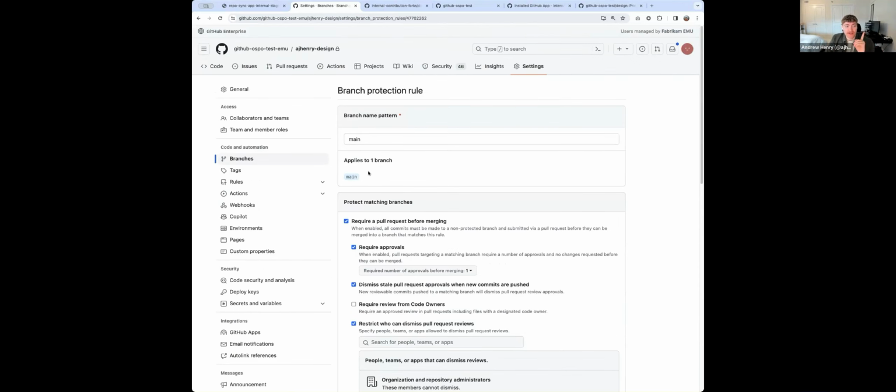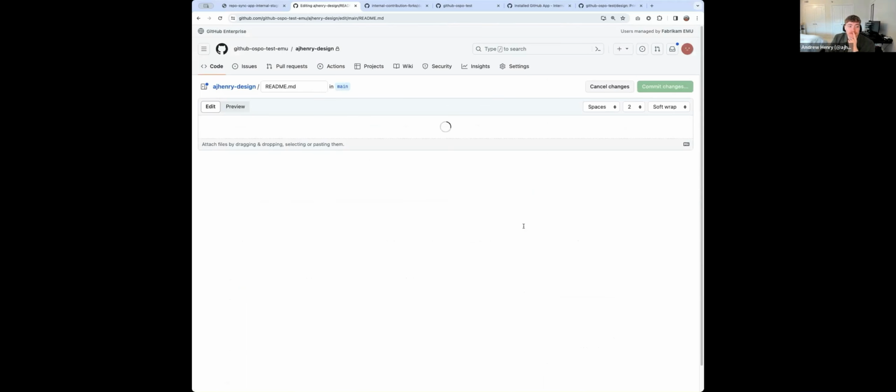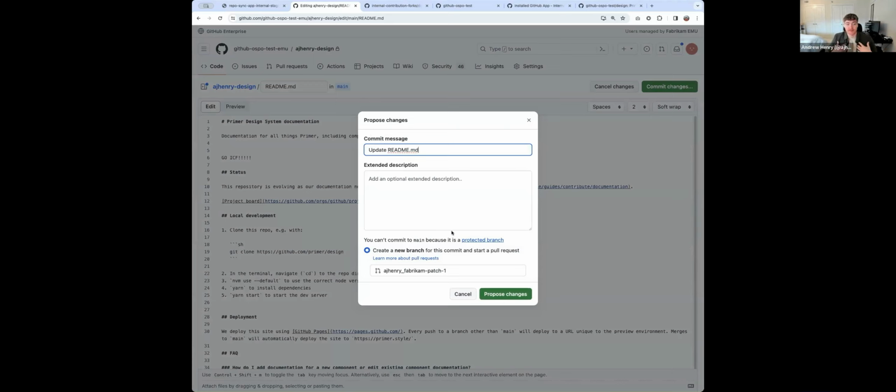And so with that, let's finally make a contribution. I'll show why we allow anyone to create branches and then only the main branch itself is protected on a mirror. If I were to come in here, actually, let's do something fun here. Go to ICF. Boom. Commit changes. I can't commit to main because it is a protected branch. Commit message looks fabulous. And then I'm going to do update readme as my proposed changes for my branch name.